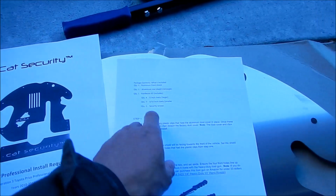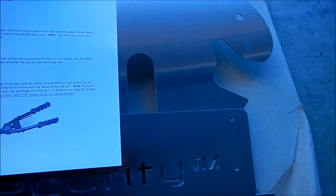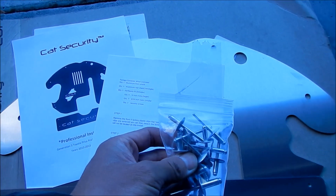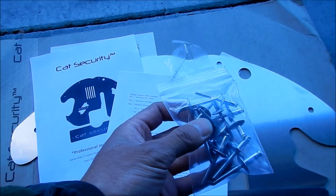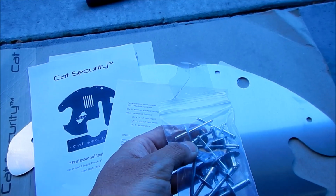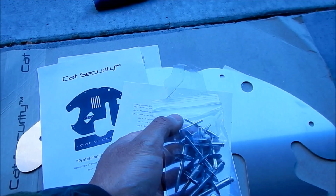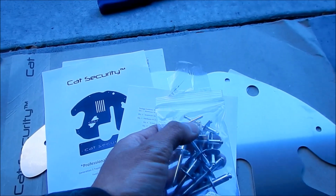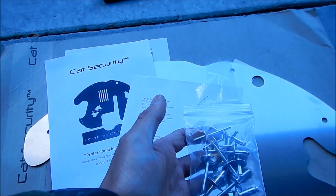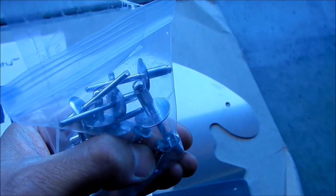Okay. And then quantity 1 hardware kit. That's this right here. And the hardware kit consists of 4 1/4-inch rivets, the larger ones. 1, 2, 3, 4. Okay. 3/16 rivets, the smaller ones. 1, 2, 3, 4, 5, 6, 7. Okay, they're all there. And then 2 security screws. I guess these are the security screws right here.